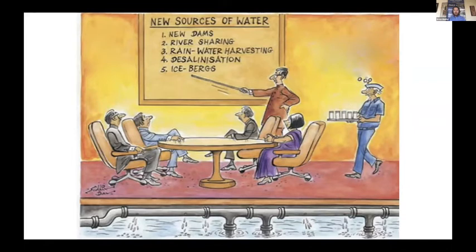It's estimated that they could have spent $400 million, converted their entire system to HDPE, and actually added 10% to their water system by eliminating all water loss due to leakage. Icebergs, that one seems crazy, but there are countries in the Middle East considering hauling icebergs from Antarctica to the Persian Gulf to supply clean, fresh water to their citizens.